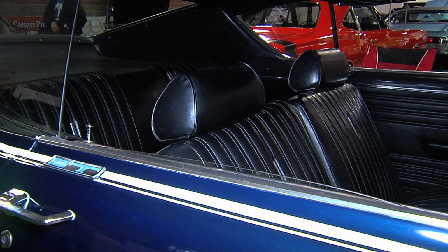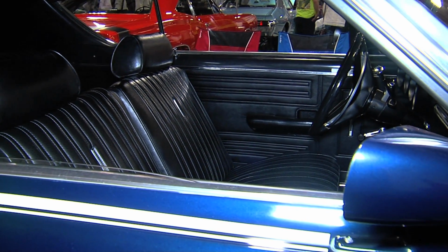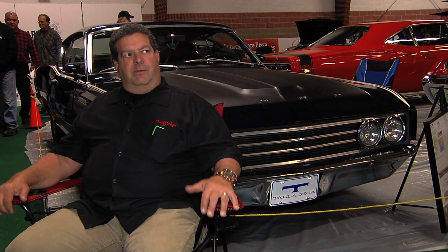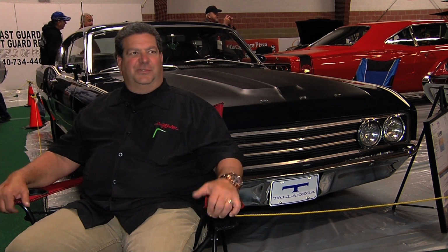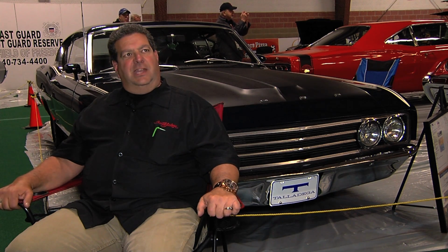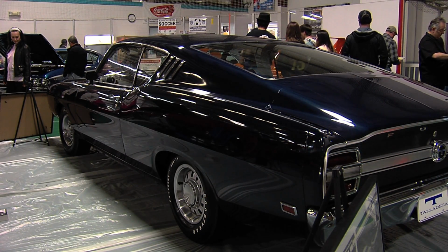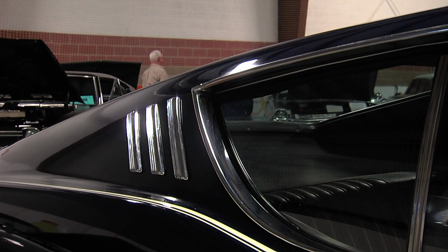Any other creature comforts, AC? No. The only creature comforts are power steering and power brakes. Otherwise, it's just a total plain Jane. You're keeping it that way? I want to put some Kragar SS's and some BF Goodrich TA radials on it just for the look, but other than that, no, I'm going to leave it exactly like it is. How long are you going to keep it? This is a car that I've dreamt about owning, never thought I could, and now I do, so I'm pretty excited.